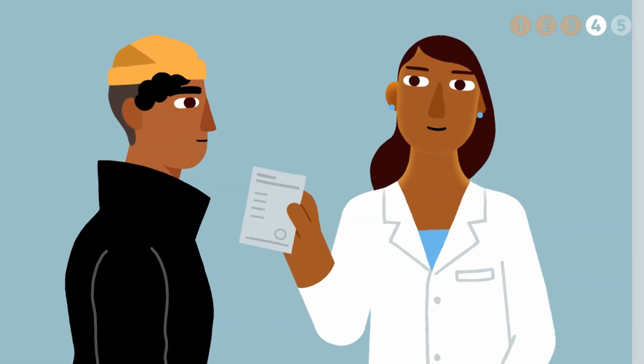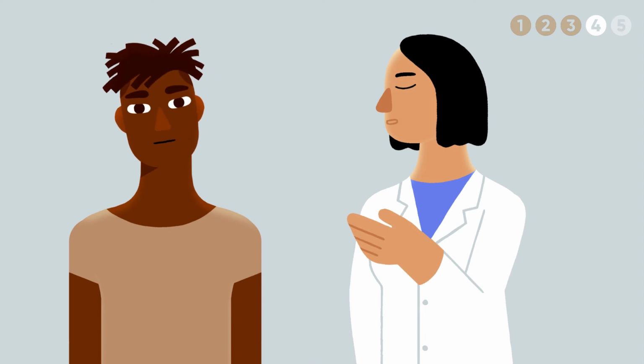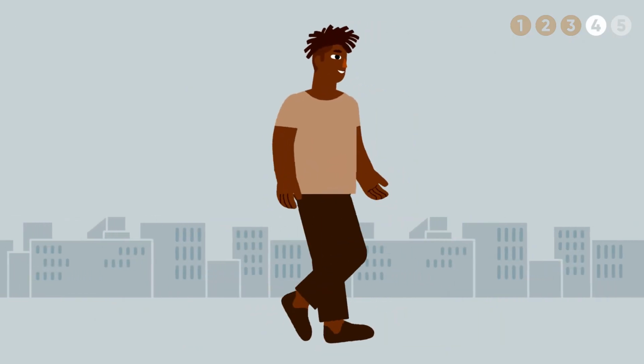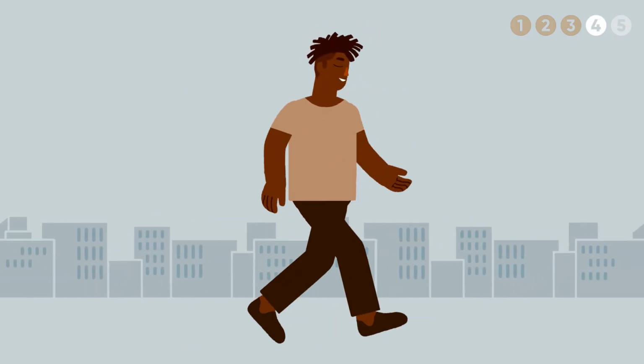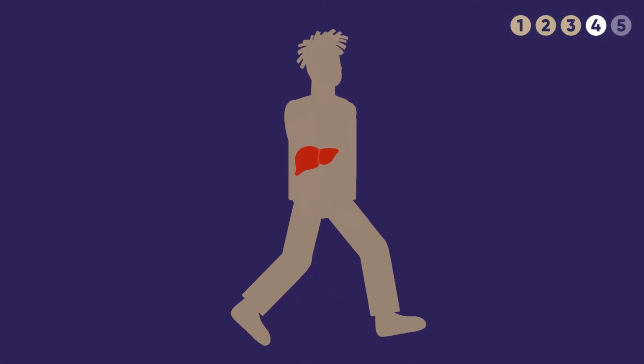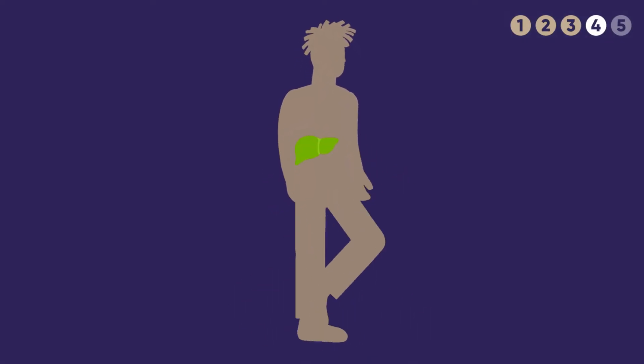People who use drugs should be offered hepatitis C treatment, regardless of whether they plan to continue, reduce, or stop their use of substances. After being cured of hepatitis C, some people report feeling much better, including having more energy and less body pain. For some people, liver health improves over time too.